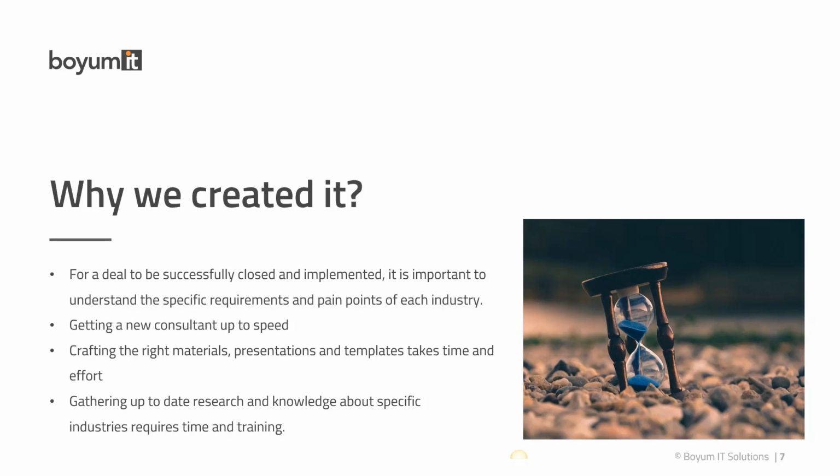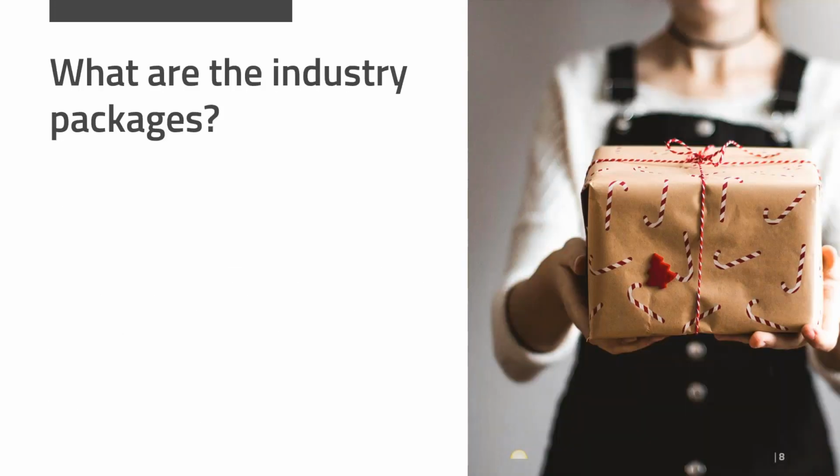and that's besides the fact that we use it internally. We release it as a tool because we really think this can help, and you can take it for what it is. So what's inside, or what are the industry packages specifically? What does it entail?